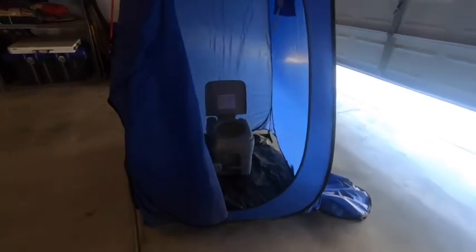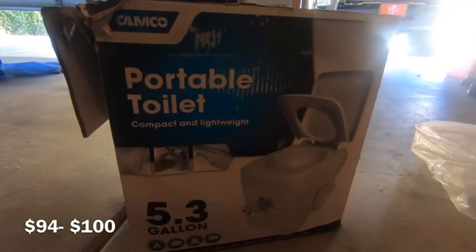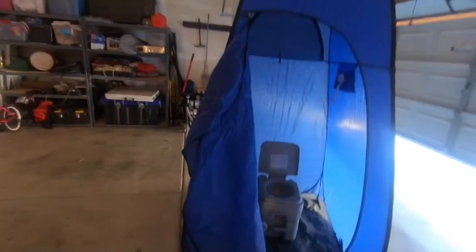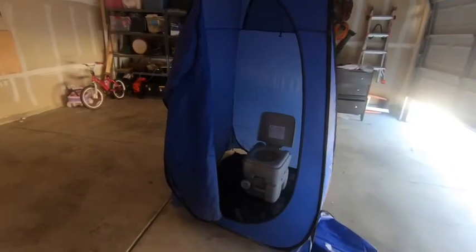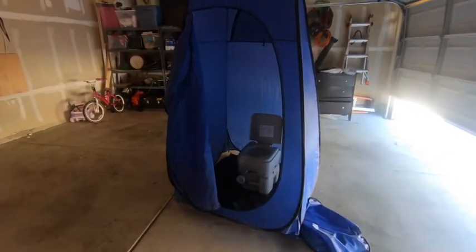And this toilet is not very expensive. And I'll list the price on the screen. But there are a number of these types of toilets, and there are a number of different types of privacy tents. This is just what I came across. But in the thick of things, when you're looking at convenience, you have anywhere from 10,000 to the sky's the limit on a camper, or you spend less than $200 or so for this right here.